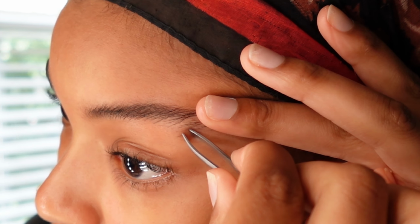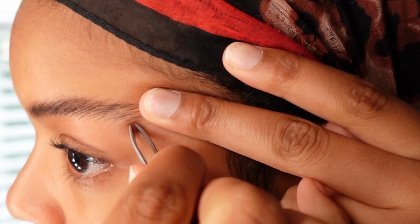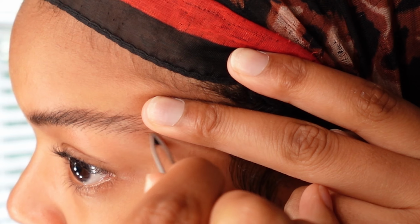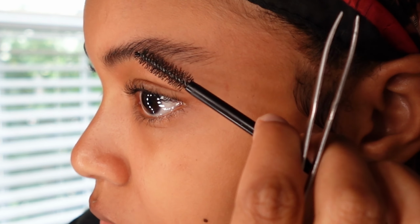How do y'all prefer to get your eyebrows done? Thread, wax, tweezers, or the little shaving thing? The threading, that thing, baby, that hurt. I ain't never had no wax before. I'm kind of scared of that. But y'all let me know how it is. I might try it. We're done.